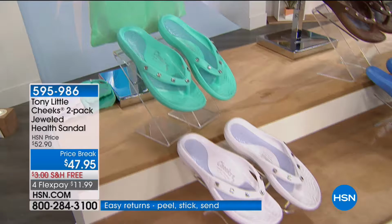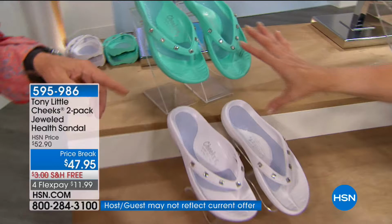So, Tony, talk about your sandals, if you will. If you want the best here right now, the most limited and the best, it's this one. Yeah, it's the white and sea foam. Oh, it's really limited. Crazy. And you're getting really two pairs for under 50 bucks, right? Wow, with the bag and everything.